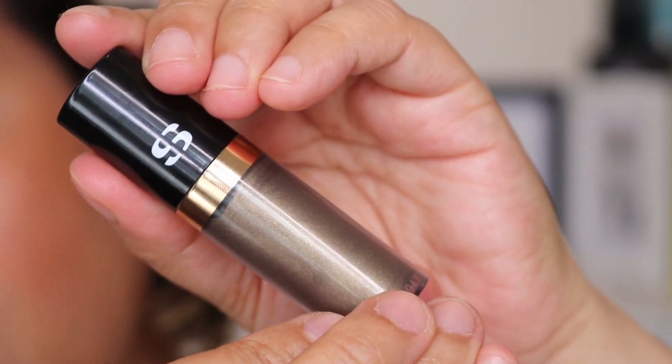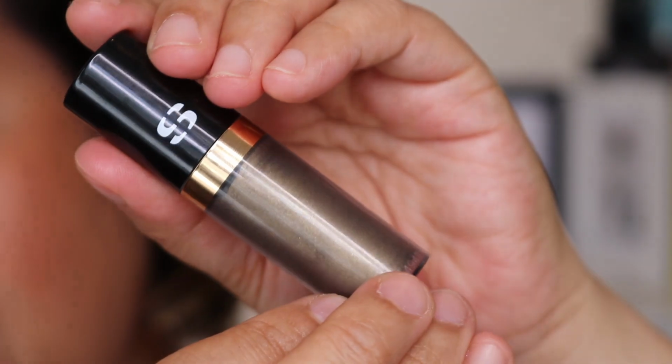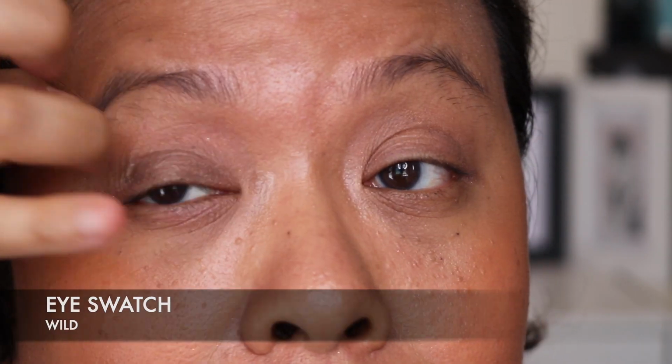We're gonna move to the darkest shade of the three from Sisley that I picked up. And this one is called Wild. So this is the color Wild, which is this gorgeous sort of khaki green. That's what Wild looks like. That's a pretty, pretty green. I'm gonna try and just intensify that. I'm gonna go in again.